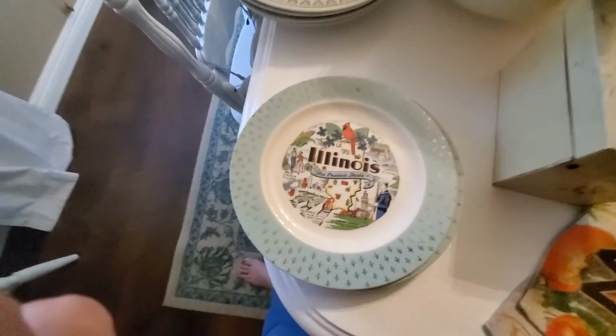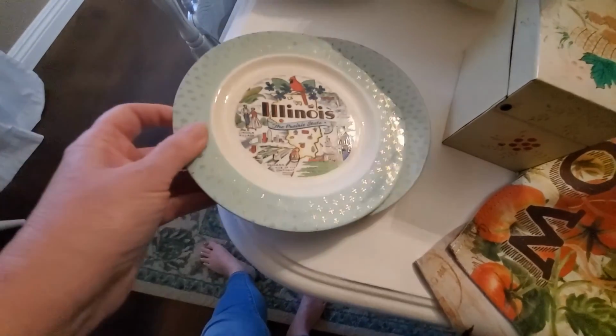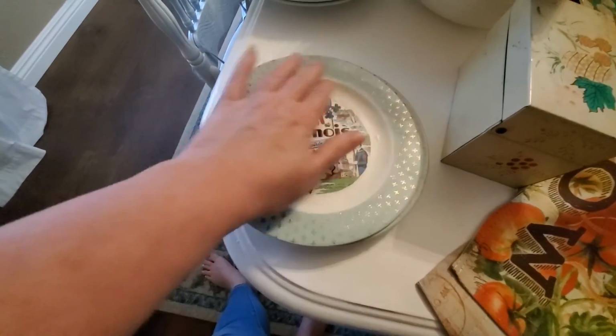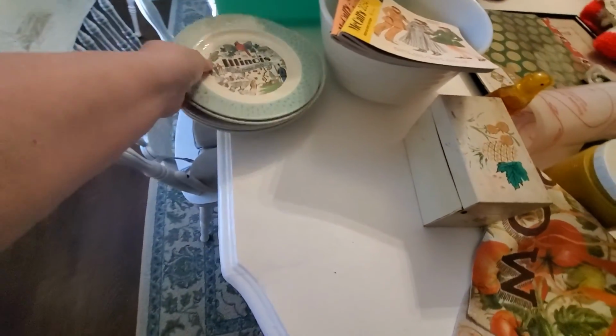And then I got these two. These are the traveling souvenir plates for Illinois and Nebraska. Again, I like them because they've got that baby blue edge with the gold filigree. So really, really pretty. That will be up for sale.